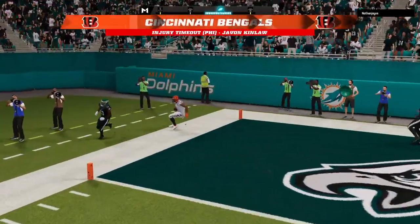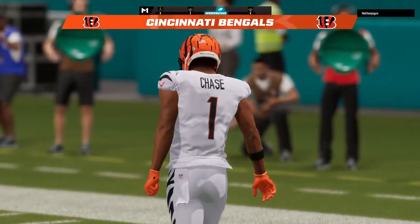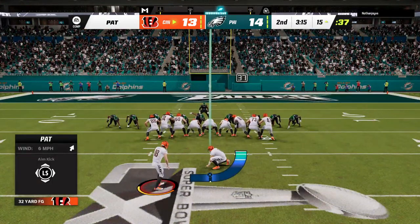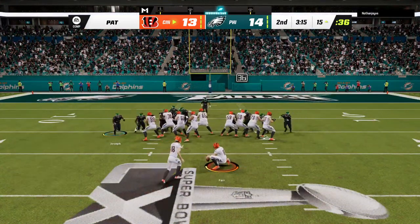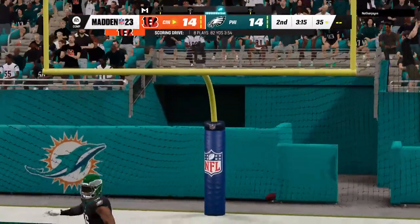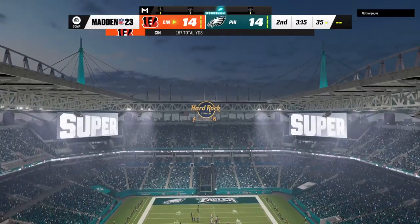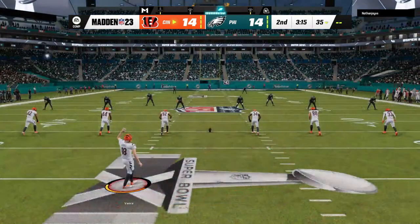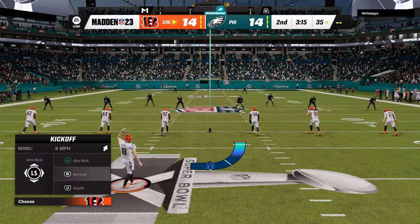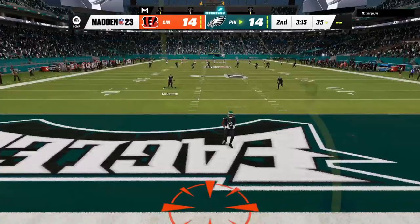That's to Chase. He's got it. Touchdown, Cincinnati. Ja'Marr Chase from 19 yards away. And the Bengals are an extra point away from tying up this Super Bowl. Point after, right down the middle. And we are tied at 14. This one tied at 14 now as he sends this one away.